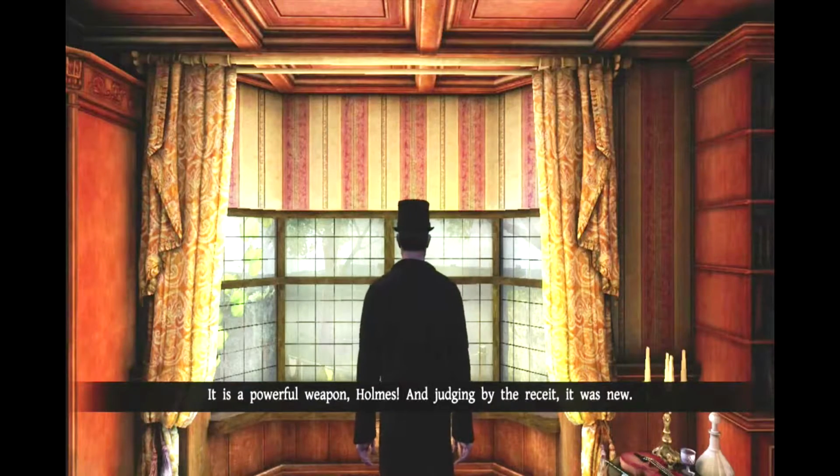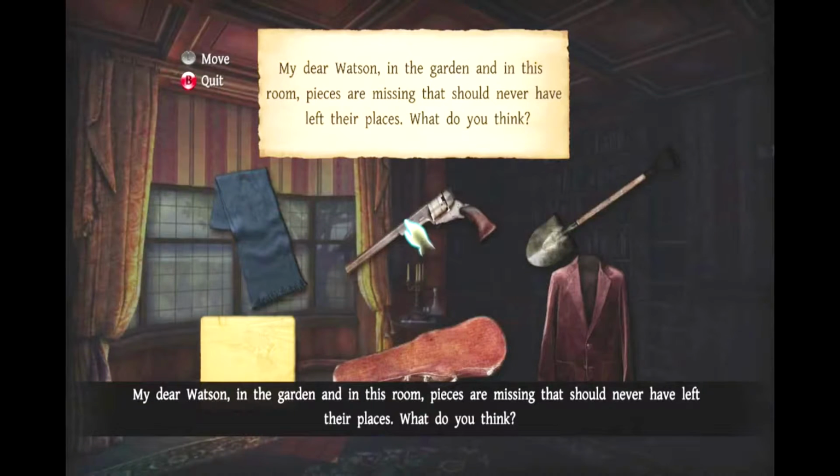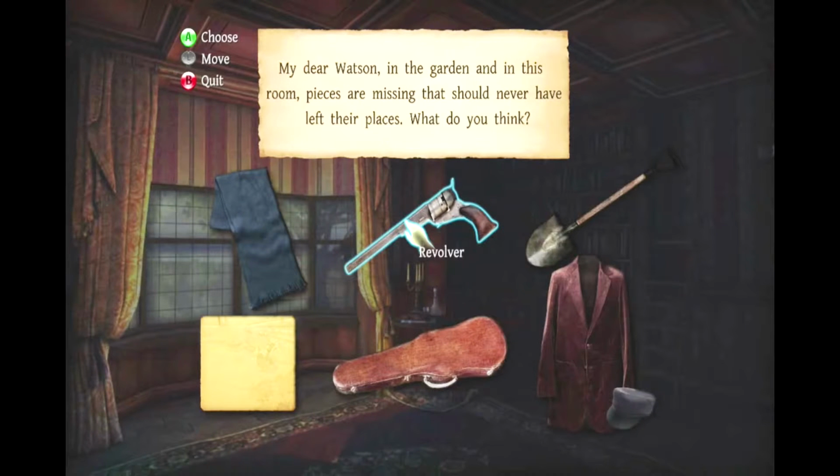But according to the label, this box contained a Colt Patterson. It is a powerful weapon, Holmes. And judging by the receipt, it was new. My dear Watson, in the garden and in this room, pieces are missing that should never have left their places. What do you think?